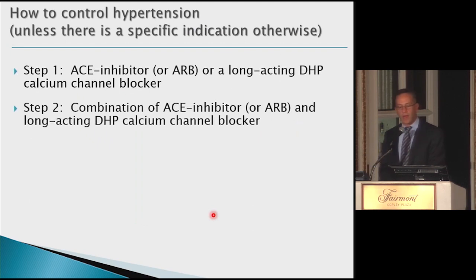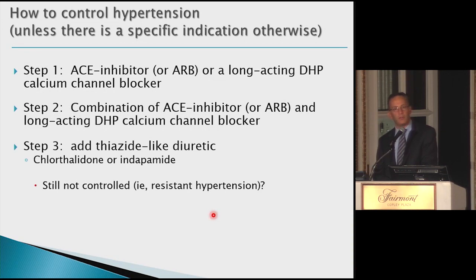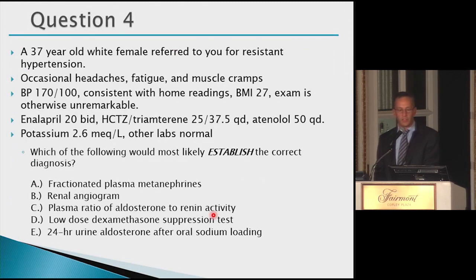So again, going back to this, this is a rehash of the first talk. ACE inhibitor or a long-acting dihydropyridine calcium channel blocker is step one. The combination is step two, adding a thiazide-like diuretic such as chlorthalidone or indapamide, step three, and in patients with resistant hypertension, either spironolactone or eplerenone. Okay, question four.